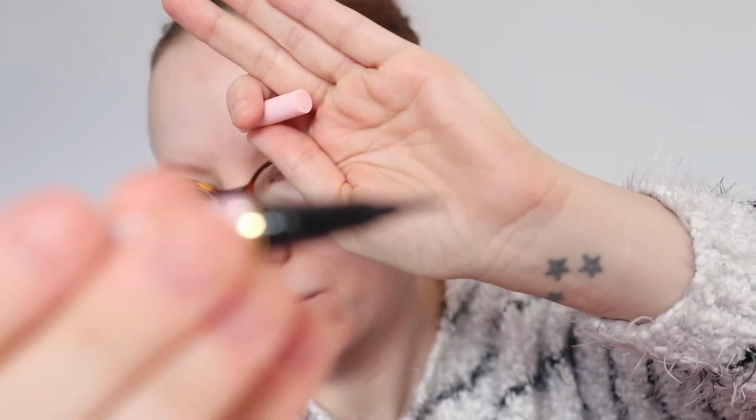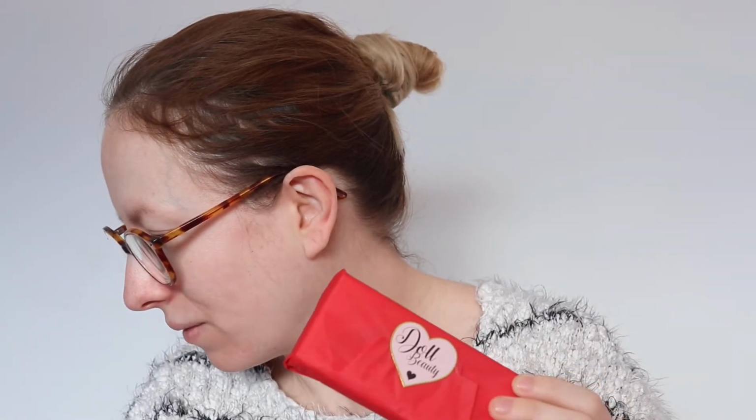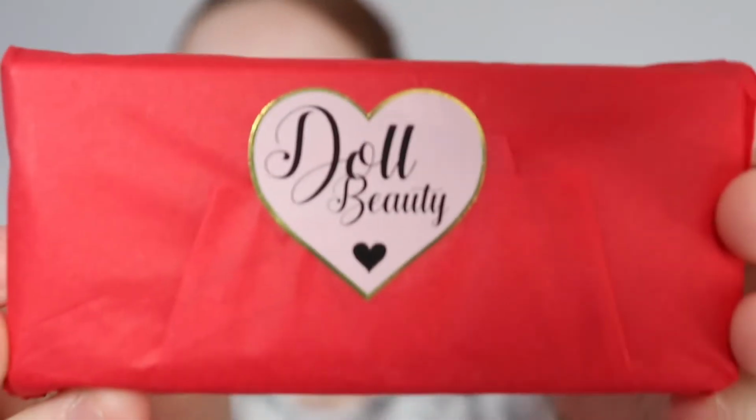So this is the packaging, and this is the tip. Really, really nice fine tip. Okay, I don't think it looks that dark black, but we'll give that a go. Right, wait a minute. What? Right, wait a minute. So this is the next thing.